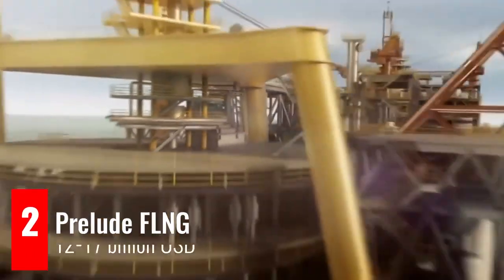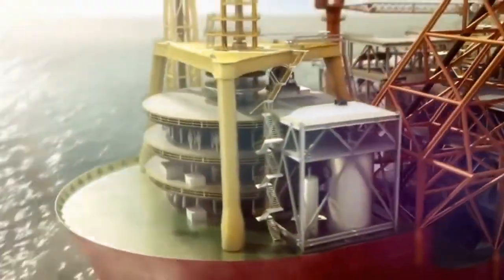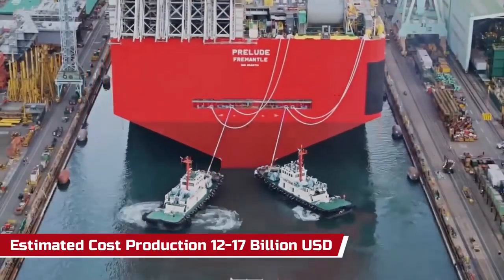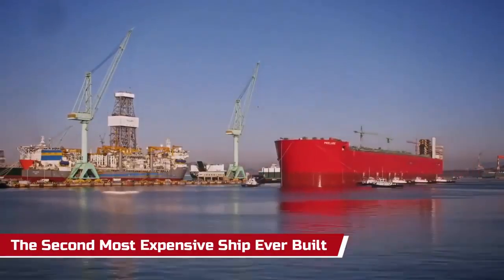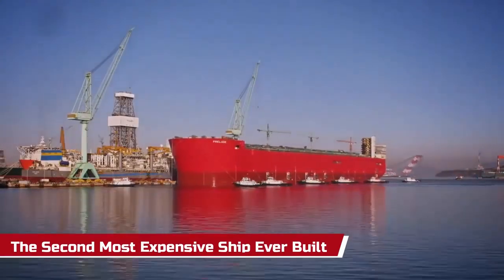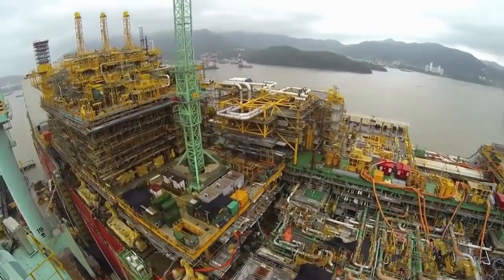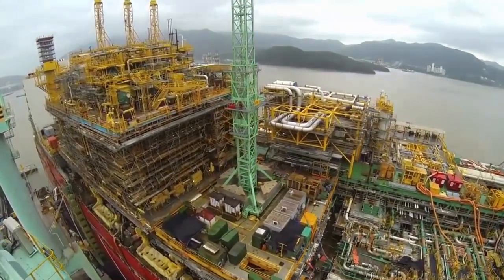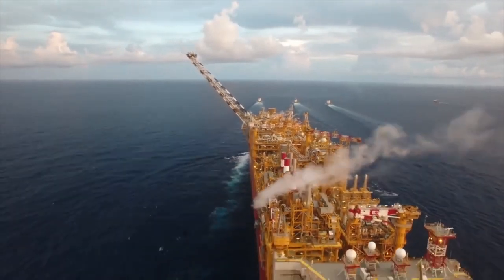As we can see, this ship has a really complex construction. Not surprisingly, the production cost of this large ship is really expensive, estimated at around 12 to 17 billion US dollars, making it the second most expensive ship ever built, after the USS Gerald R. Ford. This ship, which was launched in South Korea in 2013, also has been named the number one largest ship still active in service today.